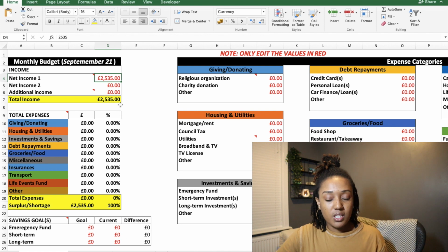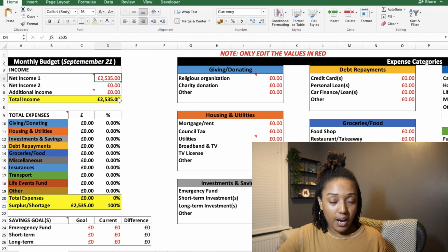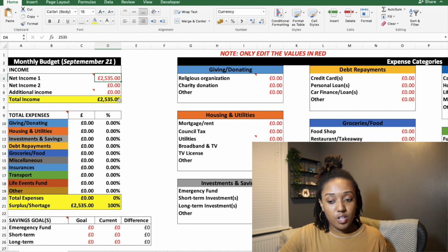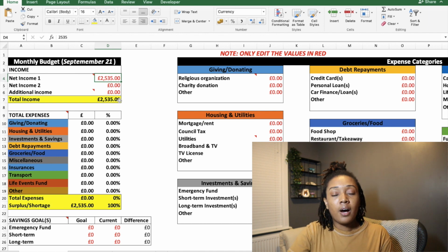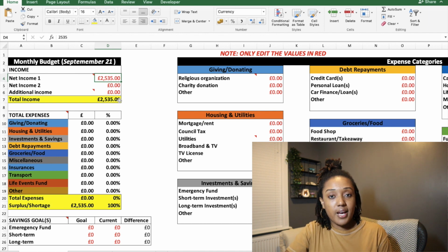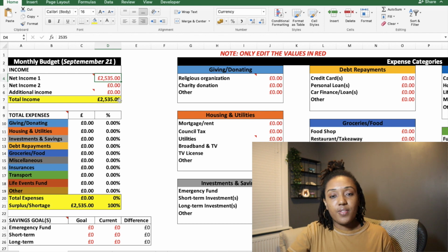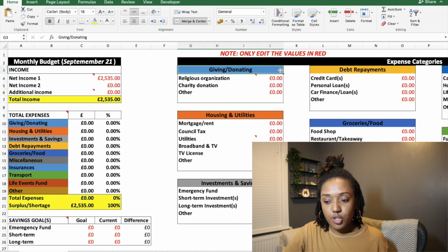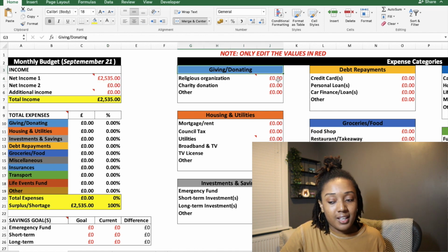So this person would see around £2,535 hit their account every single month. Now, for the purposes of this exercise, similar to how I did it in the other budgeting video, we're assuming that this person is splitting their bills in half, whether that's with a partner or in, I don't know, a room share or whatever else. So let's first of all start with giving and donating.